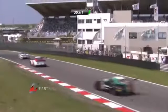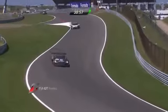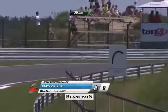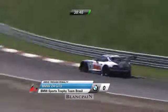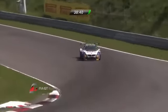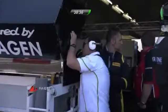It's going to be for 6th place, though, soon, when Cacá Bueno serves his drive-through penalty. And Bueno will drop from 4th place all the way down to 16th position. And there you can see Cacá lapping pretty well, it has to be said. 1:42.2, very similar pace to the cars in front, but that drive-through penalty will put him right down to 16th place. But I'll tell you what's interesting.